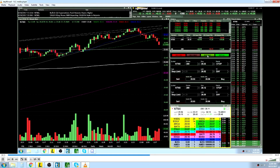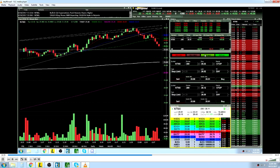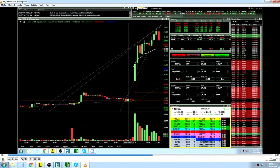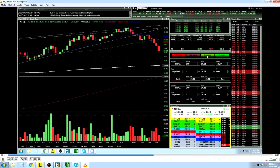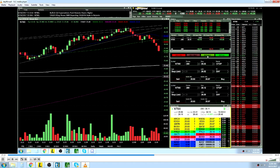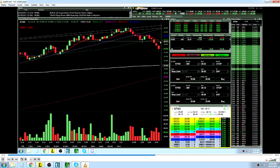Got down well below my target profit. I did take half, okay. I took half at 94, but that was a really quick move. And then now it's making the really nice move down. Just have to see what it does. So I took another half at 88.